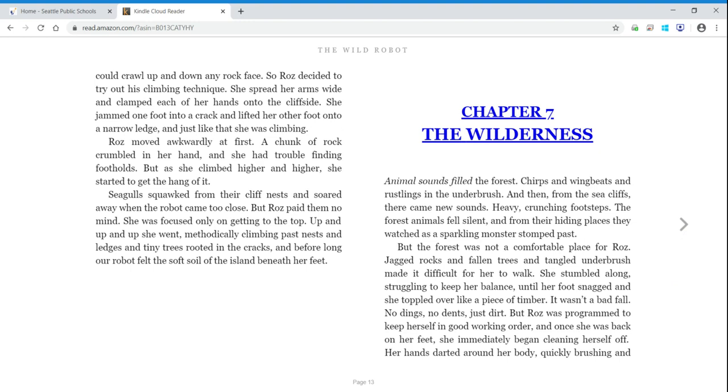Chapter 7, The Wilderness. Animal sounds filled the forest, chirps and wing beats and rustlings in the underbrush. And then, from the sea cliffs, there came new sounds, heavy crunching footsteps. The forest animals fell silent, and from their hiding places they watched as a sparkling monster stomped past.